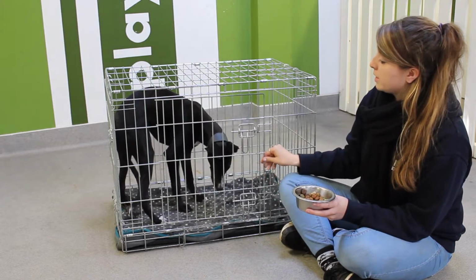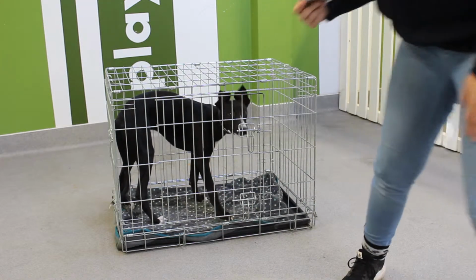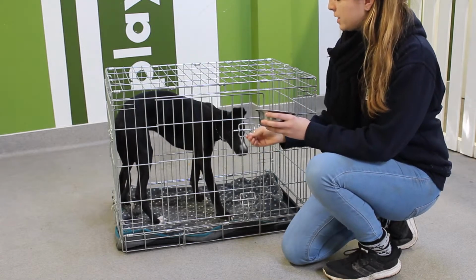Good boy. So this time I'm going to shut him in, and I'm just going to move slightly away, and then I'm going to come back and reward. If he comes out, Chase. Good boy.